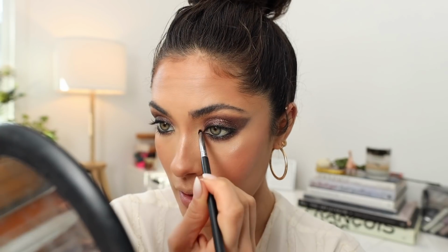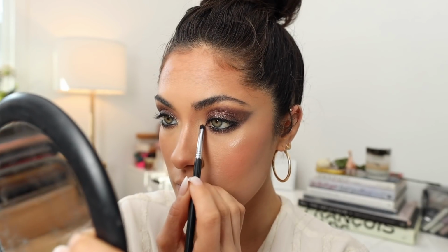I'm really not liking the way my eyeshadow looks right now, guys. It just looks really heavy and crusty. And I kind of wish I had done my intro with no makeup on. That's how I feel about my eyeshadow right now. But this highlight, though, is amazing. And again, I just think it's the way I use the eyeshadow. I don't think it's actually a bad product.